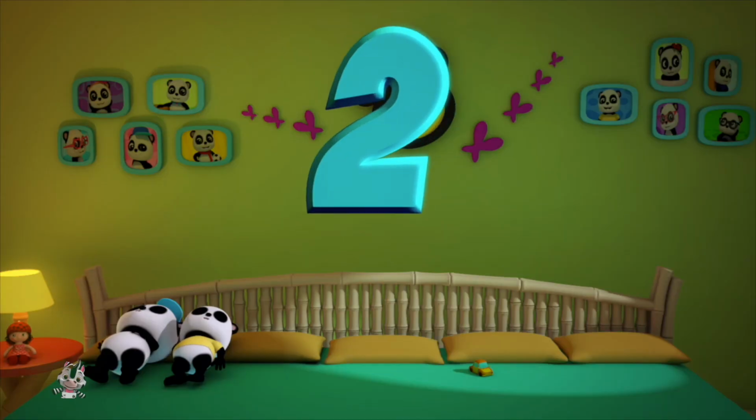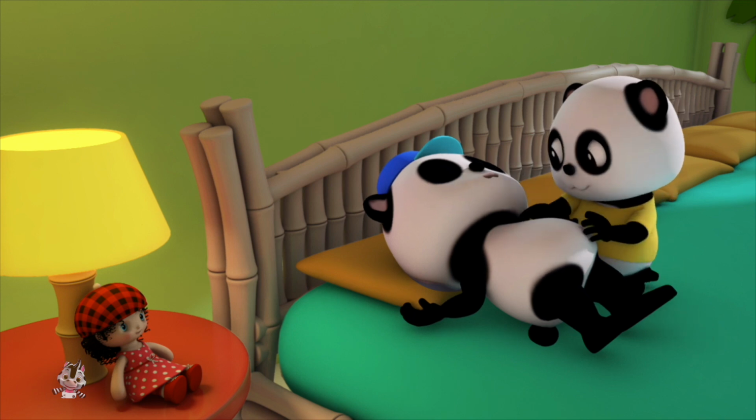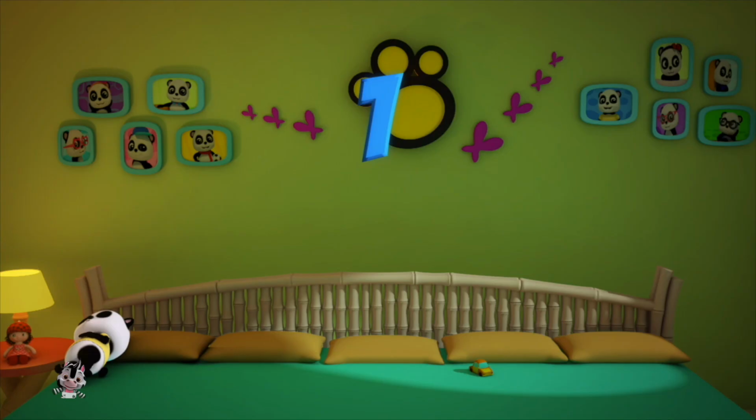Two. There were two in the bed, and the little one said, roll over, roll over. So they all rolled over, and one fell out.